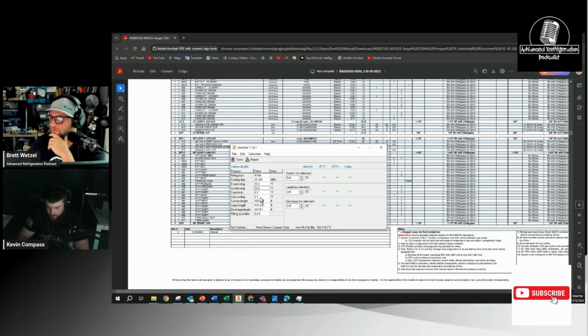Superheat 8 degrees, subcooling. Just so you know, the subcooling is based on whether the unit has a heat exchanger or not. Typically, from what I was informed, and I've never tested this, you'll get about 3 degrees of subcooling. I'm going to test that next time because I've never checked it. But do you want to do 100 feet or 50? Do 100 feet. Okay. Send it.